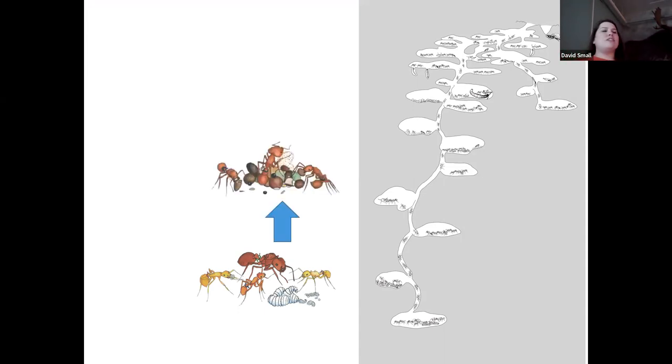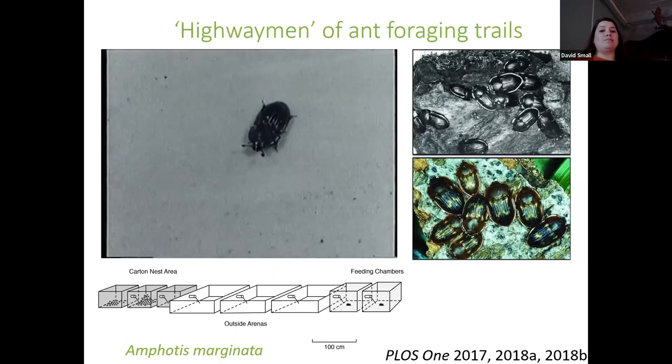And as they age, they change jobs. We call this age polyethism. So there's a relationship between the developmental age of the ant and the task that it does. As they age, they also move up in space until they become foragers and leave the nest to collect food and bring it back. Foragers are the only ones that really leave and go far away, and they die doing that job. It's the last job that an ant will do. So there's this behavioral division of labor that's spread across a vertical space, and there's different things happening at different depths in ant nests.